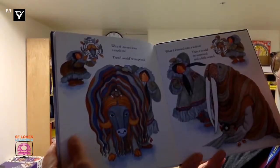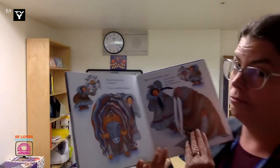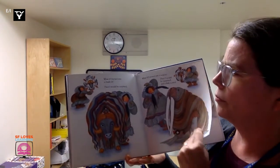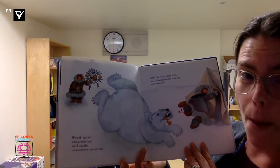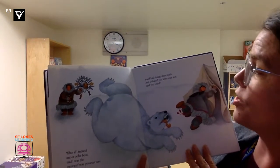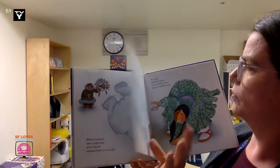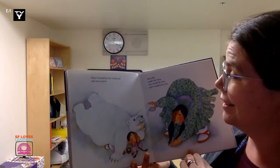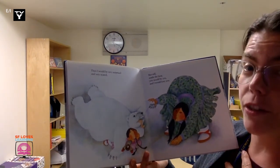What if I turned into a walrus? Then I would be surprised and a little scared. There's our musk ox. There's our walrus. What if I turned into a polar bear and I was the meanest bear you ever saw, and I had sharp, shiny teeth, and I chased you into your tent and you cried? Then I would be very surprised and very scared. But still, inside the bear, you would be you, and I would love you.